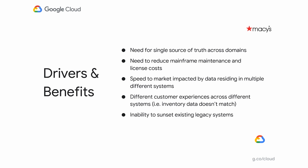We also want to make sure of a consistent customer experience across different systems, because we don't want a customer to feel different online than in the store. That's the main motto of omnichannel: all customers face the same experience. And finally, but not least, there is the inability to sunset existing legacy systems. If we need to sunset some of the legacy systems, we need to migrate the data to some other place like the cloud. Striim is helping us with this.